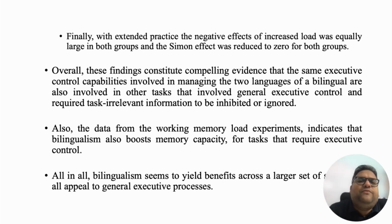Now, overall, these findings, if you look at them in totality, actually constitute compelling evidence that the same executive control capabilities involved in managing the two languages of a bilingual are also involved in other tasks that require general executive control, even though those tasks will be non-verbal. And the data from the working memory load experiments indicates that bilingualism also boosts working memory capacity for tasks that require executive control. All in all, if you look at these results collectively, bilingualism seems to yield benefits across a larger set of studies, and has an overall appeal to general executive processes.